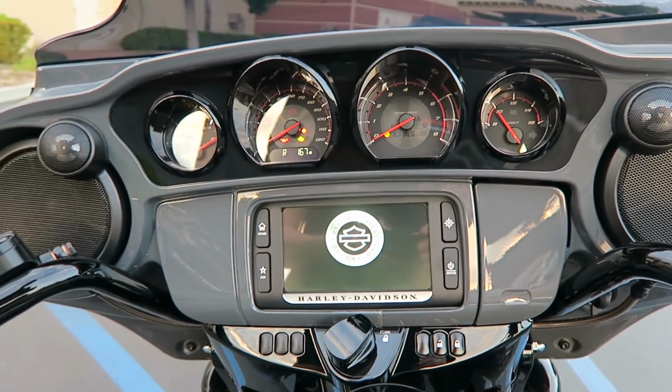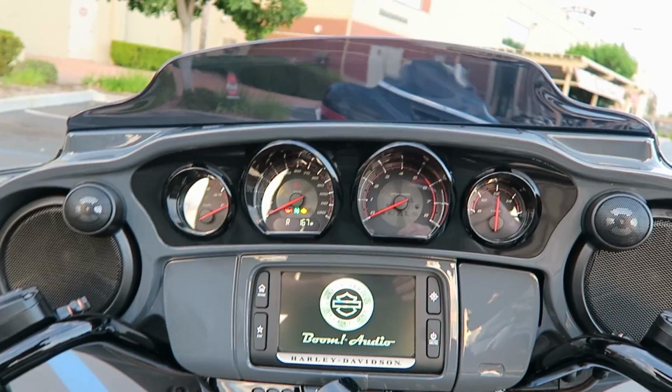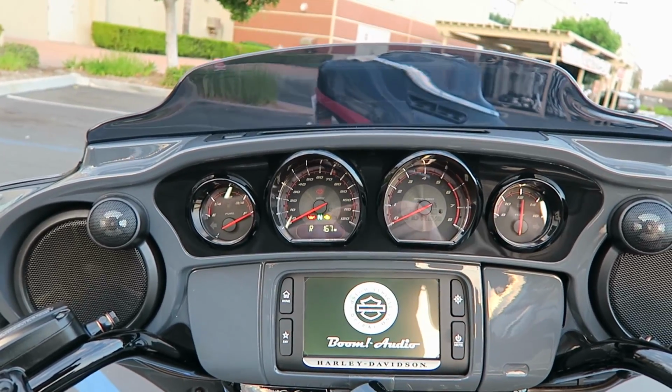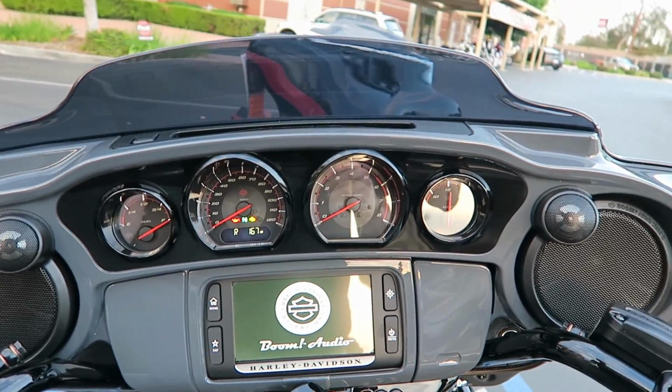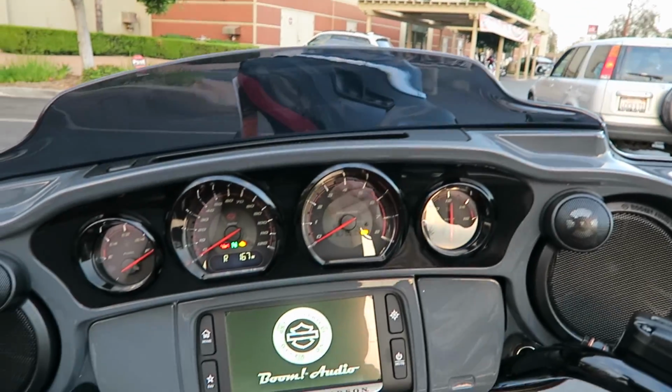Here's a shot of the gauges. This is another kind of subtle change as well. The gauges kind of have this 3D pop out of the dash effect with like these hoods on them. Kind of reminds me of like a high-end sport car or something like that, like a Corvette or something like that.